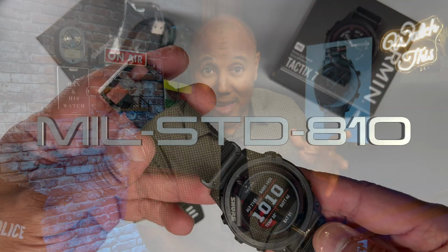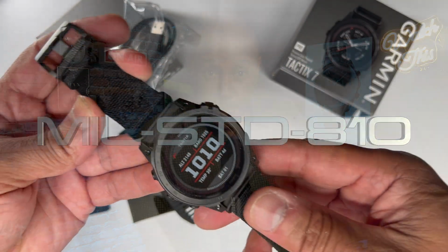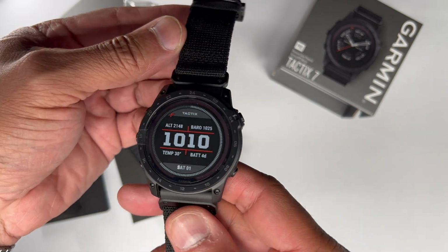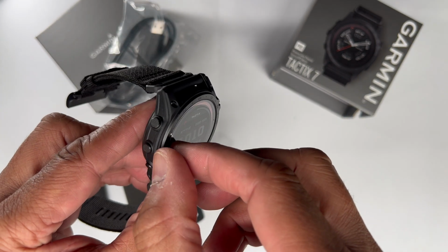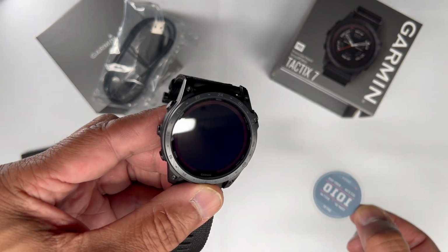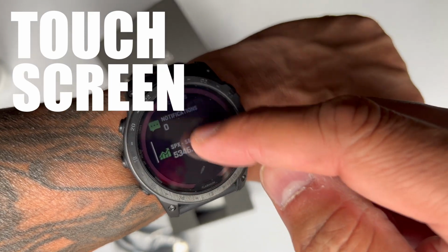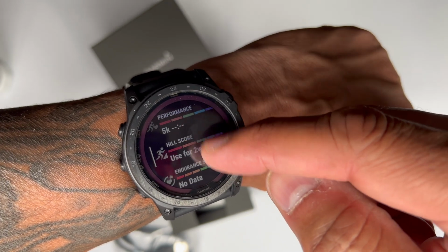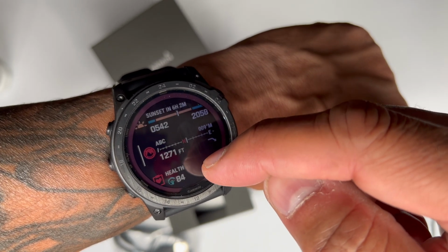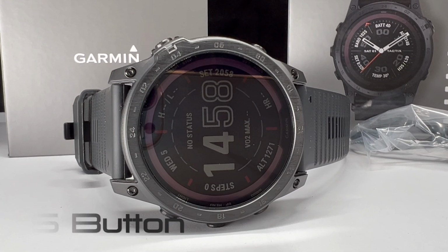Before we even get into anything, just let me know if this price tag alone is going to be a deal breaker for you. Otherwise, stick around while we get into it. We have an updated heart sensor. We have the multi-band GPS. We have the health features, activity tracking, sports tracking, the light torch. That's pretty cool. ABC functionality with mapping and navigation, and a touch screen, beautiful, and a 5-button functionality, which is quite common for the Garmin design.